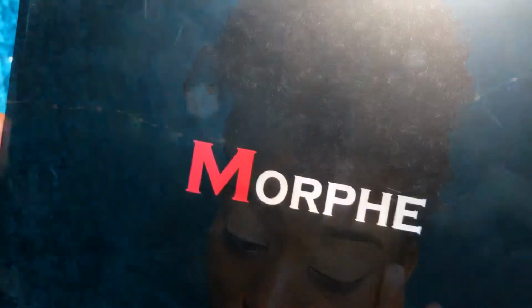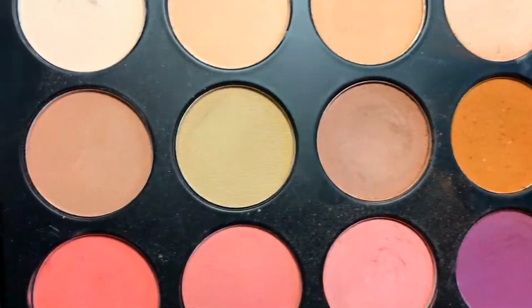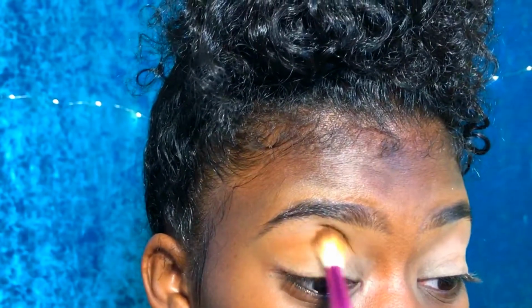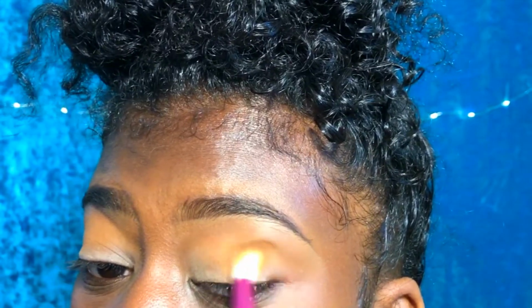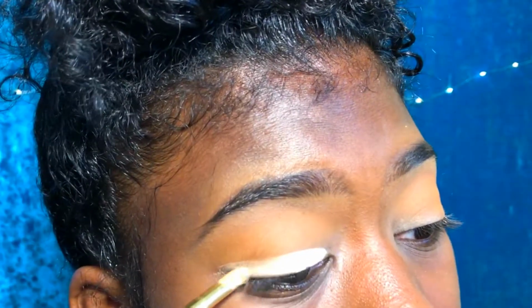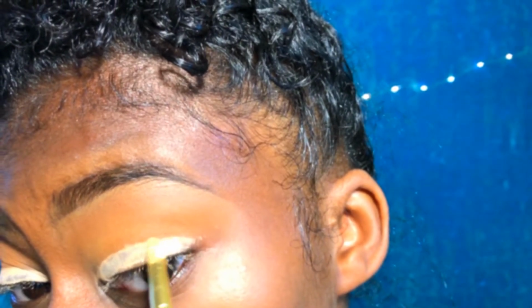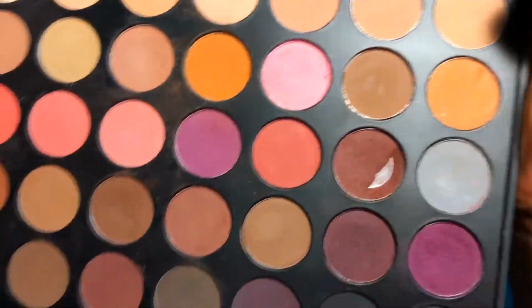And the next thing we'll be using is the Morphe 35N palette. This is a big palette if you want to do some natural tones. So I'm just going to use this as my transitional color. I'm putting it at my crease area, and then I'll be cutting my crease to outline where I want the shadows to be so it can be really pigmented. So you can also use concealer if you don't have this paint pot.